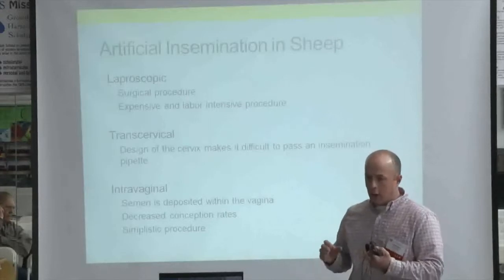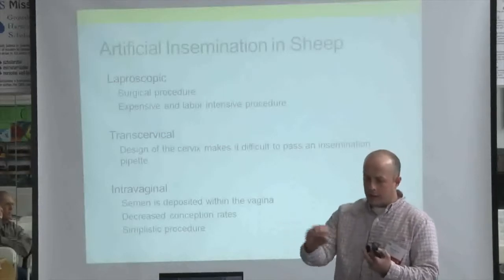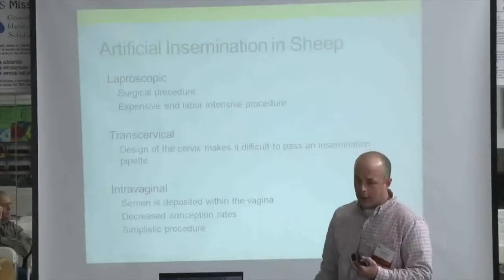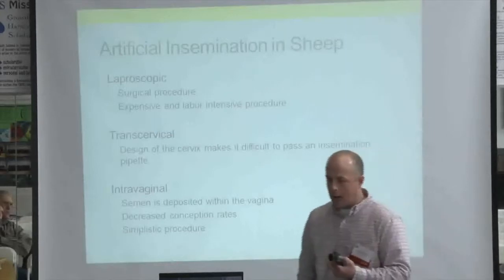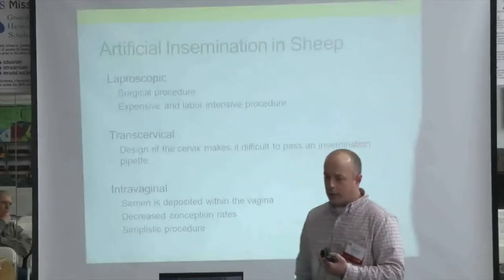A lot of times when you try it, you hit a side of the cervix and cause damage, and that decreases fertility rates. So that's why transcervical is not too much of a go in sheep.